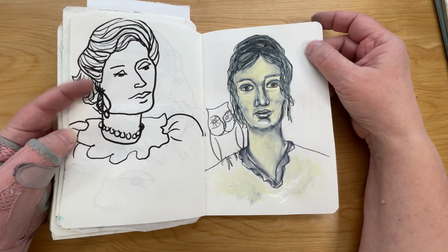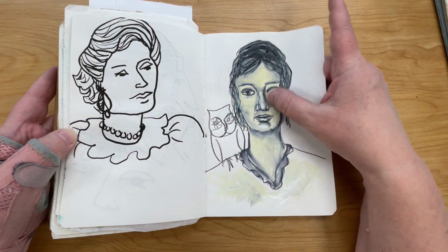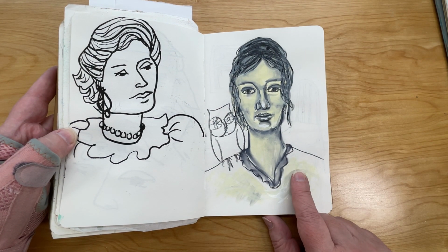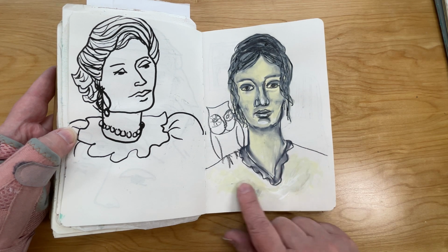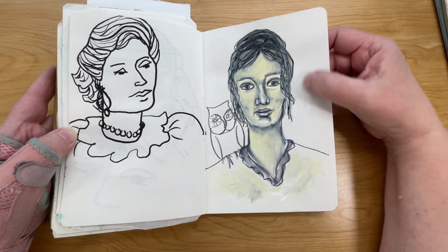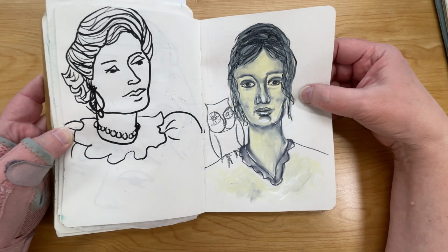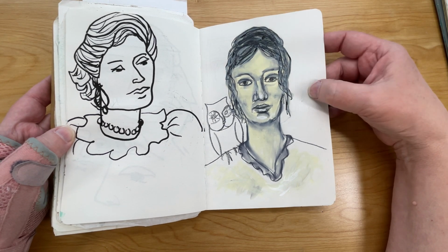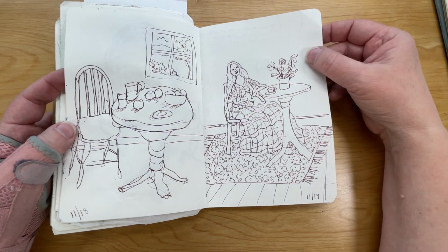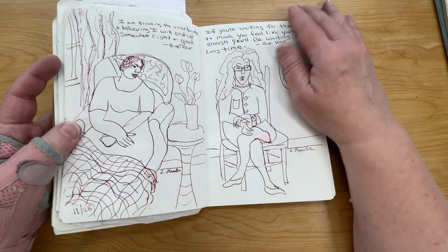This looks like it was felt tip marker. I'm not sure what this looks like. It might have been that Posca marker over something like, I was going to say Stabilo, but it's probably an ink or luminance colored pencil. More fountain pen. Oh, you can tell I'm getting tired.